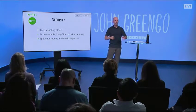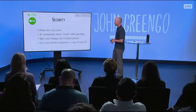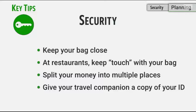Don't keep all your money in one spot. You can split that up into several different areas. And if you're traveling with a companion, you can make photocopies of your passport, your driver's license, and just have them carry it, because it's unlikely that's something that's going to happen to both of your separate bags at the same time. And I know a copy of your passport is not the same as your passport, but it's got a lot of information that could help you out in a bad situation.